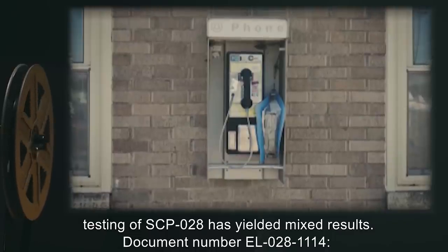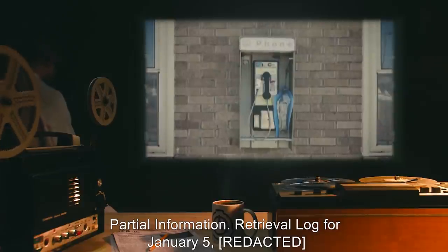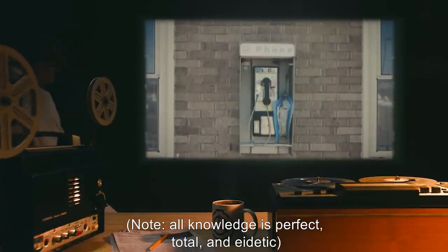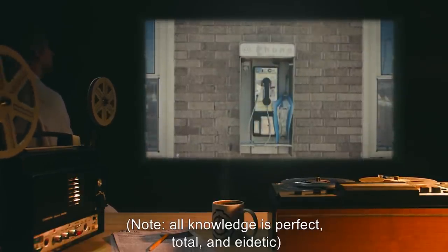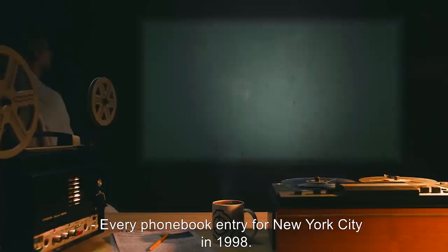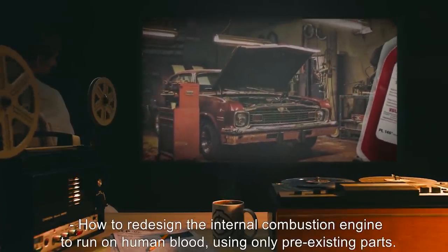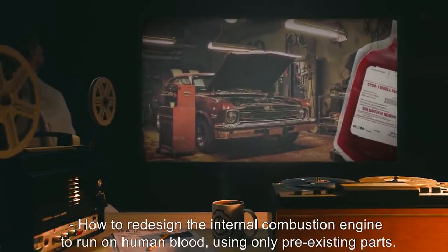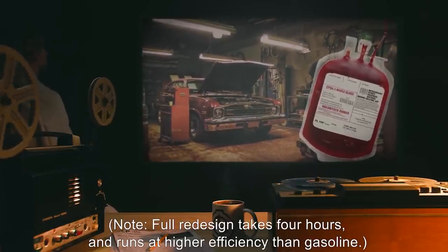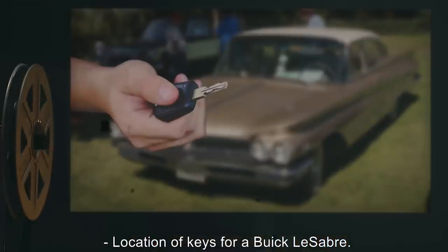Document number EL-028-1114. Partial information retrieval log for January 5th. Note: all knowledge is perfect, total, and eidetic. Every phone book entry for New York City in 1998. How to redesign the internal combustion engine to run on human blood, using only pre-existing parts. Note: full redesign takes 4 hours, and runs at higher efficiency than gasoline. Location of keys for a Buick LeSabre.